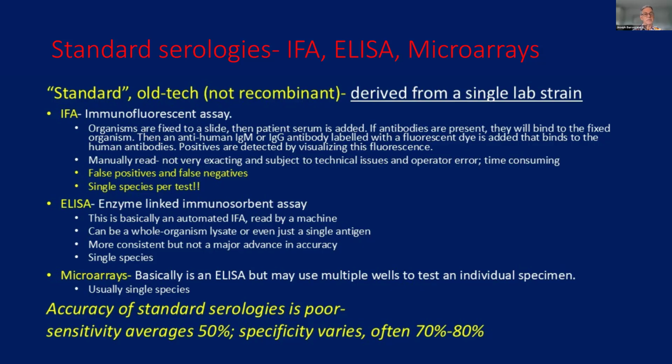So let's talk about the specific test. The old standard test, which we don't recommend anymore, doesn't use recombinant technology. They're using a single lab strain. For example, the IFA: they take the organisms that were in culture, put them on a slide, dry it out, then add patient serum. If antibodies in the serum are present, it'll attach to that spirochete on the slide.